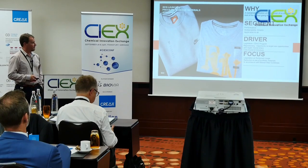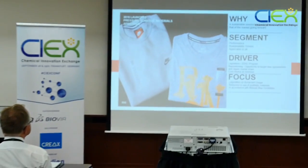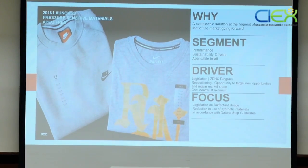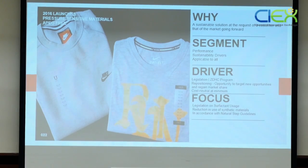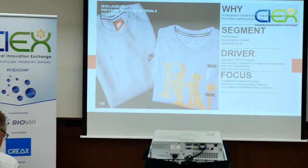So, why we're doing it? We're looking for a sustainable solution at the request of the customer and that of the market going forward. There's legislation drivers. There's cost neutral as a driver. Focusing in this particular case on surfactant usage and the reduction of synthetic materials in accordance with the natural steps. So building design in at the design stage of the project, we're building in sustainable principles at the very beginning, rather than develop something and then measure its sustainability, building it in at the outset.